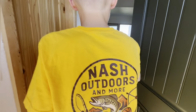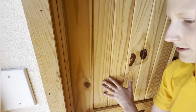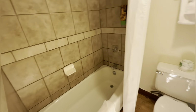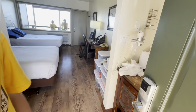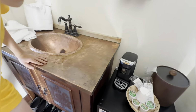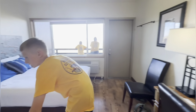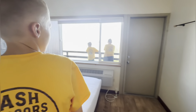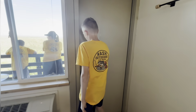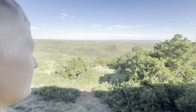This is inside of Mesa Verde National Park. The bathroom, pretty standard. Toilet, shower. You got a sink, a mini fridge, coffee maker. You got a desk and 2 queen-size beds. And then the best part, you have the balcony that looks over everything.